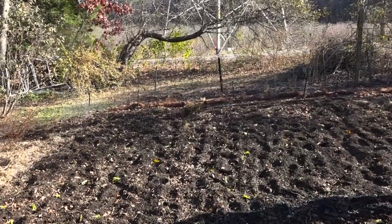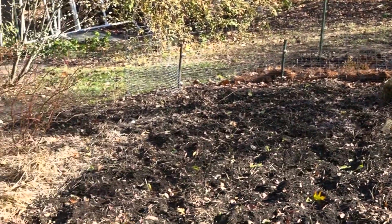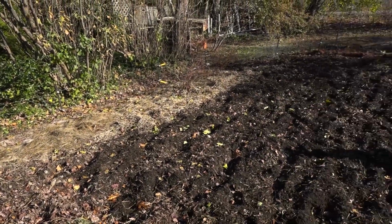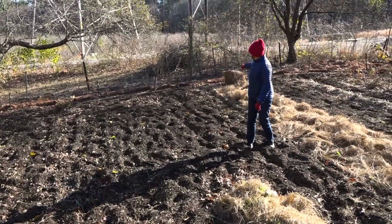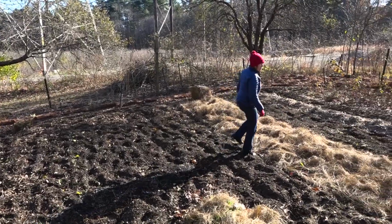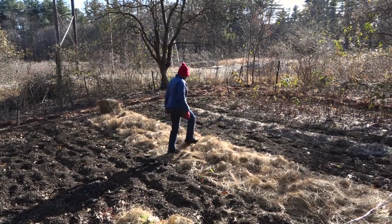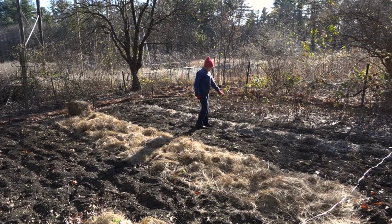And of course the rhubarb and the blueberries are mulched with straw. The rest of the garden has been rototilled, and it will stay that way until it's time to do some spring planting, probably a little burning of my brush pile, which is collecting. Burning starts, I think, the end of January, but we usually don't get out and get it done until at least February.